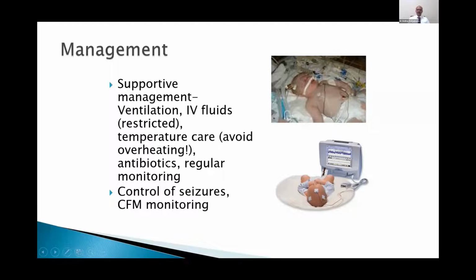Antibiotics are usually given where there is a setting, and regular monitoring is important. Control of seizures as they happen and CFM monitoring are very important. CFM is not essential, but it's a very good support to the treatment, and it's important for the seizure management because most neurologists suggest treating based on the EEG even if there are no clinical seizures.